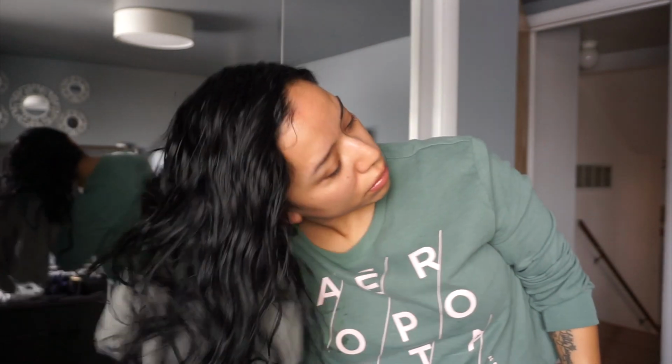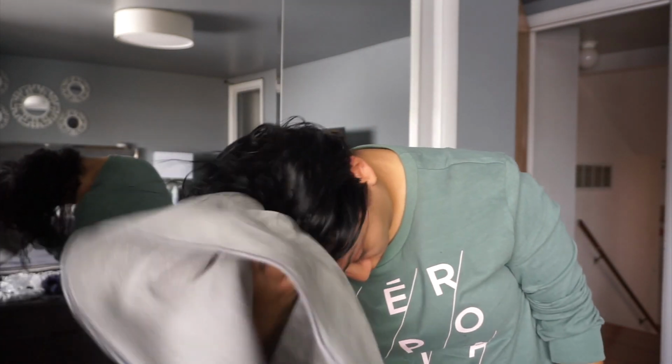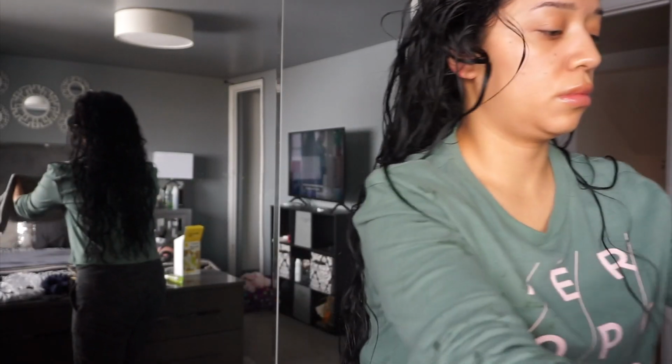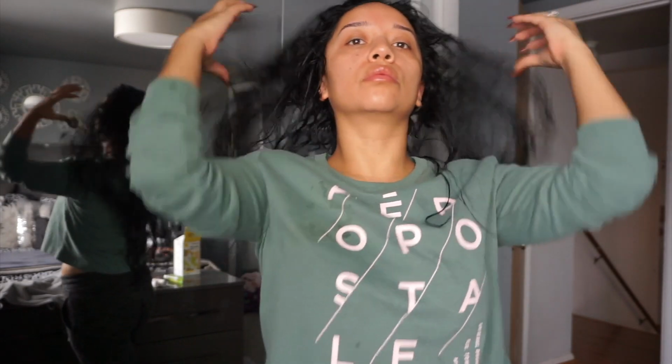The usual or the ordinary towels create tons of frizz because they create too much friction for the hair. So I'm just going to flip my hair and give it a good little scrunch. Make sure that it's not soaking wet, but it's still pretty much wet, if that makes sense.